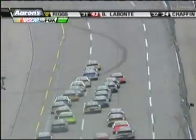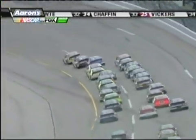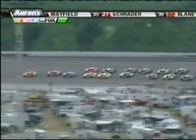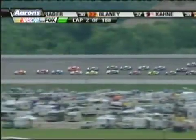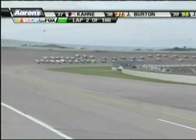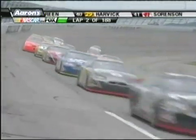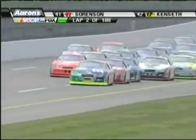Larry, his qualifying speed was so much faster than everyone else's, and he showed that on that first lap. He drove off and just left these guys. They eventually sucked back up to him, but that car is bad fast. Sadler, Edwards, Busch, Jarrett, Stewart leading the outside lane.